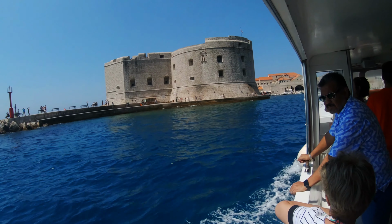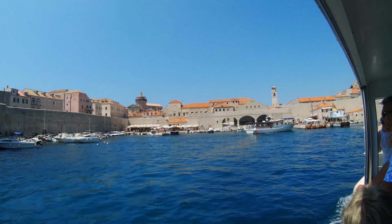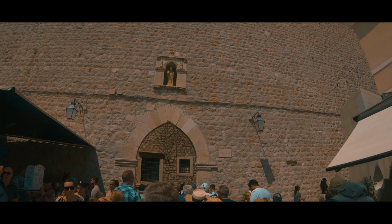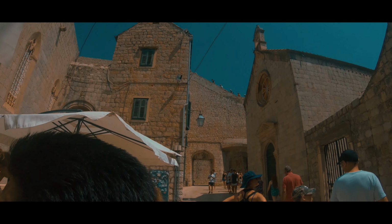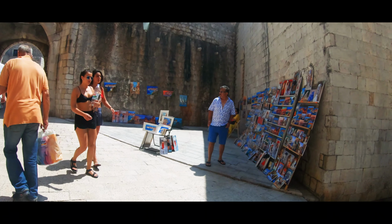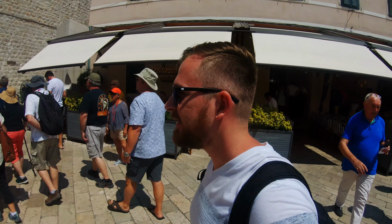And there's a basketball court right next to the old wall. As you can see, there's still a lot of stuff being fixed up, a lot of the older buildings. Also, welcome to one of the most expensive places in Eastern Europe right now.